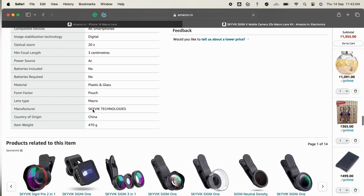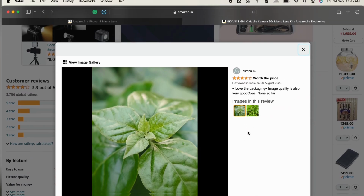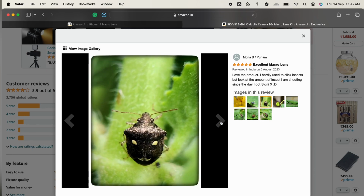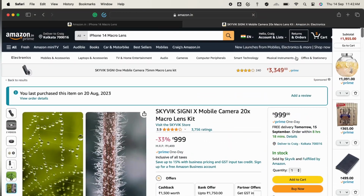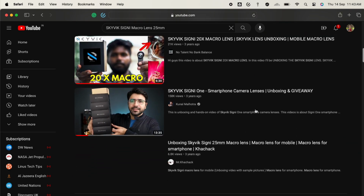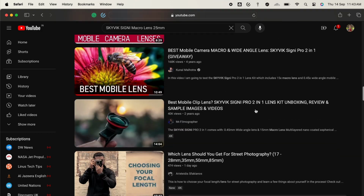So if you have a Samsung, a Redmi, a Vivo, or a OnePlus, the clip-on lens is universal and it's going to fit on any phone. Obviously, depending on the phone that you're using, the photo quality might vary. I spent a lot of time researching on YouTube. Then I came to the SIGNI website.